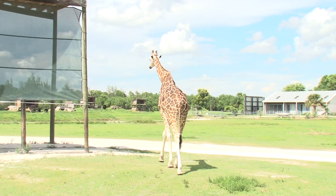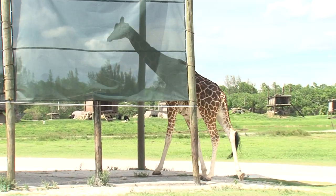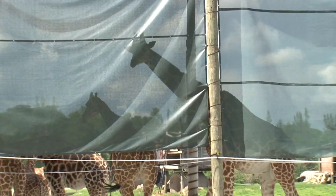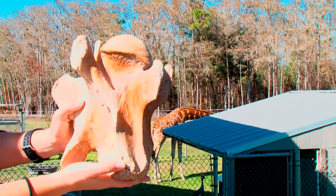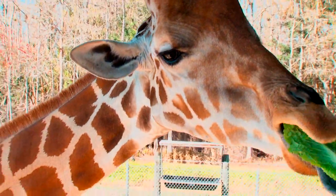The spot pattern of a giraffe is unique, meaning that there are no two giraffes with identical spot patterns. The long neck of a giraffe actually has the same number of vertebrae as do humans. 7, to be more specific. The horns of a giraffe are actually called ossicones. Giraffes have a long prehensile tongue that they use to strip leaves off of branches.